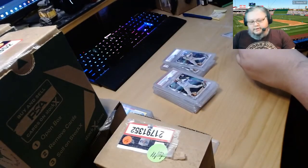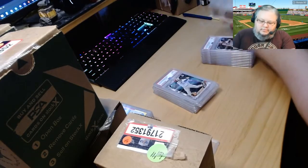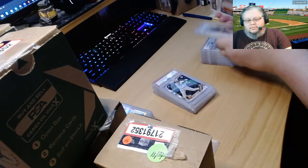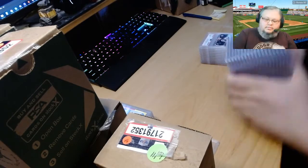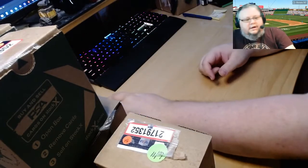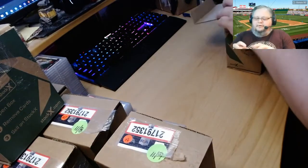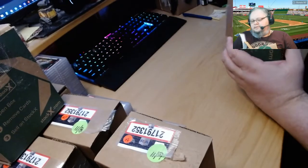Get these ordered in with the rest of them. I sent these in when he was super hot to get. I was hoping to get these back way sooner. Box number three, but it is what it is. The world kind of went to hell in a handbasket.